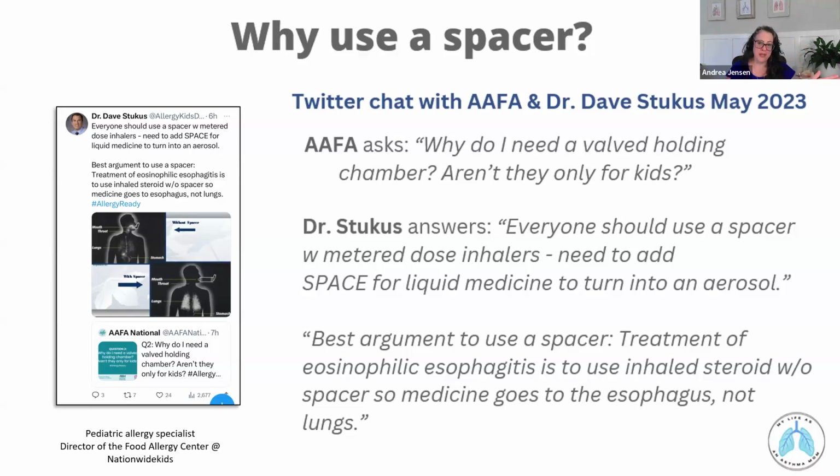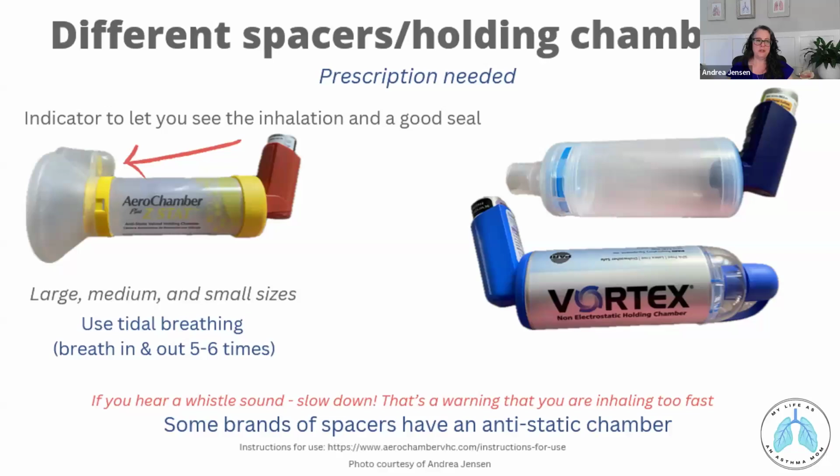So I'm a big fan. Some people don't like them. I think it takes out a lot of variables for people not using them correctly. So these are different spacers and holding chambers. The holding chamber on the left has a valve and an indicator to let you see the inhalation going. When you have the mask like that, you use tidal breathing where you breathe in and out 5 or 6 times. And so this little valve here, you can actually see it going back and forth. So if you're working with a small child, even older adults can use this. They have different sizes for the mask, and you can see it going in and out and make sure that they get all the medicine they need.